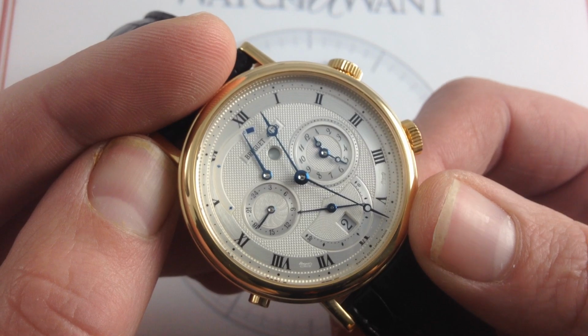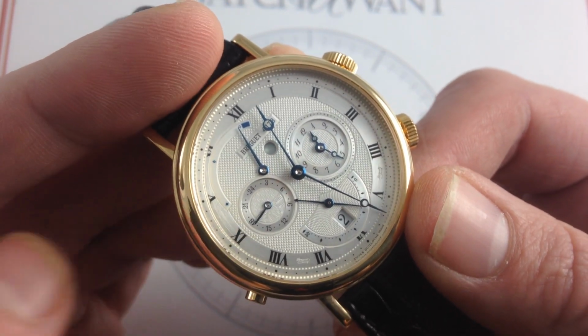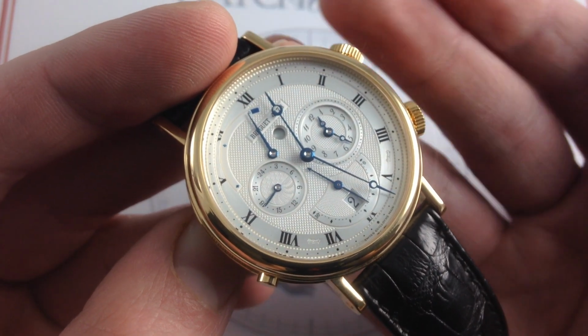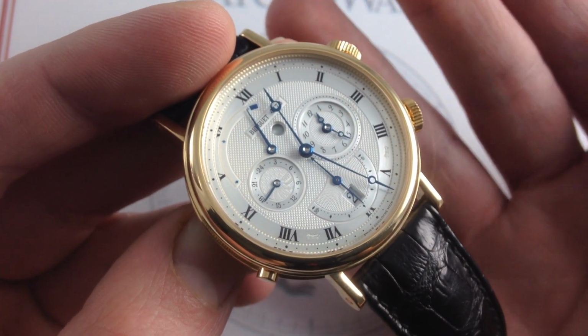And you have a second time zone right here of which you can avail yourself to keep track while traveling or tracking family or business associates who may be in places far flung.